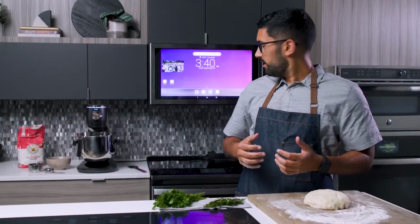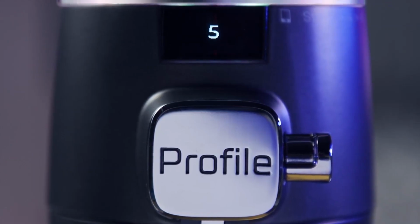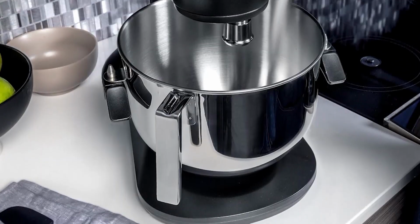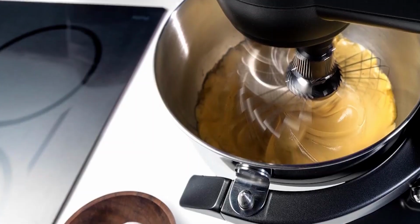The attachments, they're extra shiny, by the way, click in and out of the motor with little effort, and we prefer the two-sided bowl lift and lock design to the crank handle on a bowl lift KitchenAid. At 44 pounds, this is the heaviest mixer we tested. We definitely broke a sweat unpacking it.